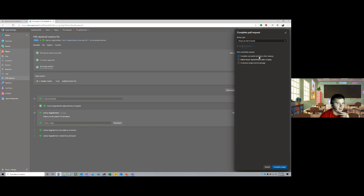From a work item perspective, nothing is kept open. We can delete that branch if we want to. I normally do not do a deletion through this process. I'll leave a branch around for a couple days, a week, whatever I need to ensure that there's no reason I need to go back to it.